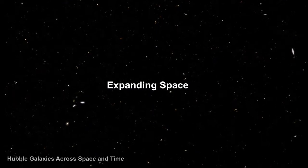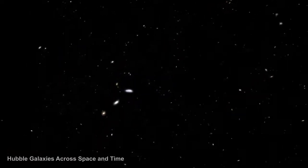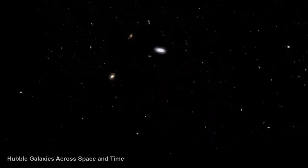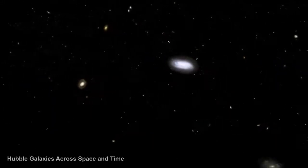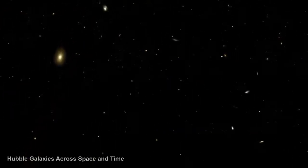In the late 1920s, Edwin Hubble discovered that except for a few nearby galaxies, all galaxies were moving away from us, and the further away they are, the faster they are moving, along with the assumptions that there are no preferred places and no preferred directions in space. This means that all galaxies, not bound together by gravity, are moving away from each other.